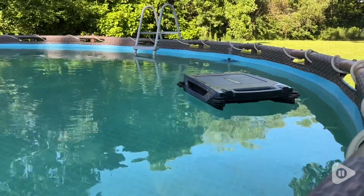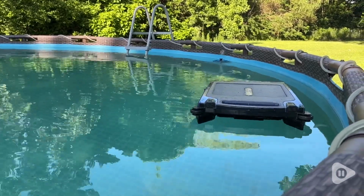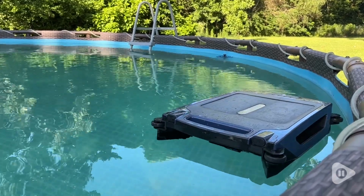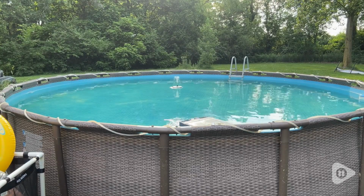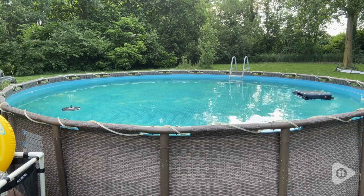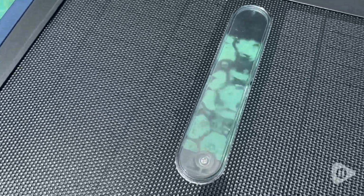So I have a new best friend. Unlike my old best friend, this one keeps my pool clean. Let me introduce you to my robotic surface pool cleaner from HoloJack. My favorite feature about this skimmer is that it's solar charged, and that feature makes it so easy to use. I come out every morning, turn on my pool pump, put the skimmer in the pool, and go about my day. How great is that?